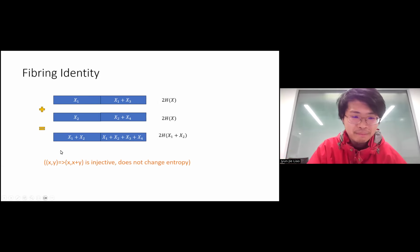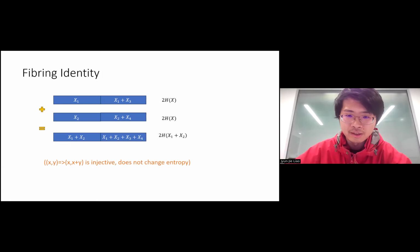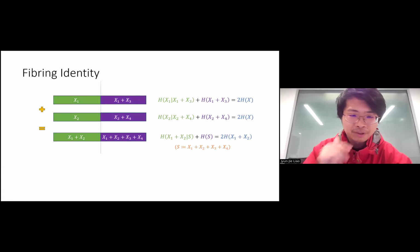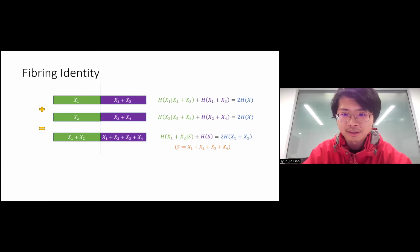Because the mapping (x, y) to (x, x plus y) is an injective mapping, by the definition of entropy we do not change the entropy inside each row. It's still 2H(X), 2H(X), and 2H(X1 plus X2). But then we will use the chain rule to decompose the entropy in each row into two parts. We'll basically write the entropy of each row as the first block conditioned on the second block plus the entropy in the second block.